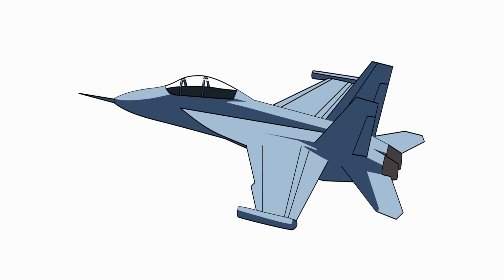Let's take a look at another picture. What's this? It's a jet. I know that jet starts with the letter J because I hear the J sound at the beginning. Jet. Did you hear the J sound? Jet. Great. Okay, we have one more picture to look at. What's this? It's jam.